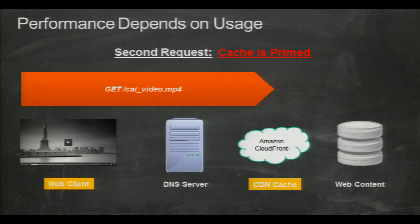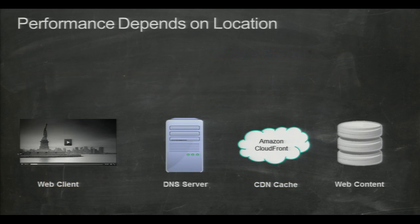However, our second request, the one that follows on, does its DNS lookup. It's very quick, almost instantaneous in some cases. We make our request for the content. We get sent to our CloudFront edge location, and our cache is hot. We're able to serve the request right from there and save a bunch of time. So performance depends on what other users are doing. We need hot caches in order to deliver the best performance in a lot of cases.